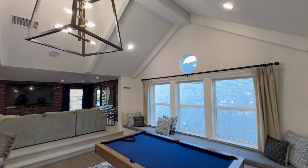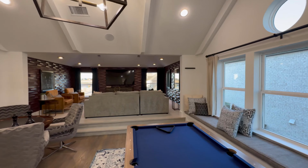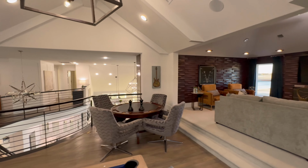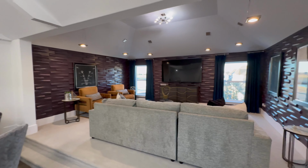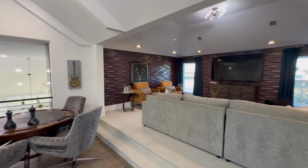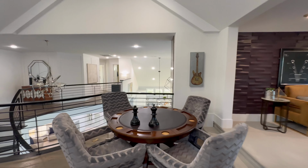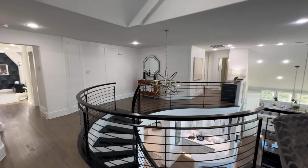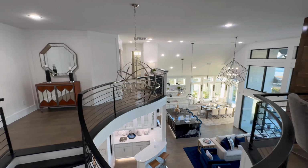And I guess the media room is over there too. This is the game room. Obviously with the pool table, poker table. And I don't know, I put the media room probably over there. That's a good just like hangout spot. And I'm not a chess player, by the way. There's huge chess pieces over there.